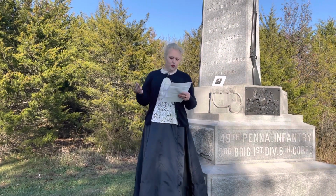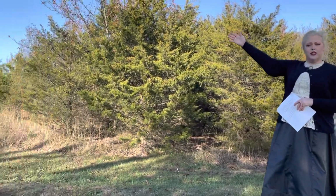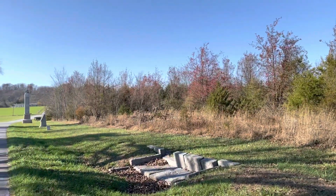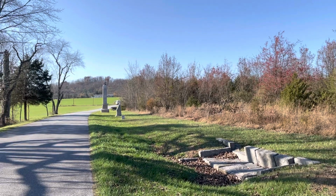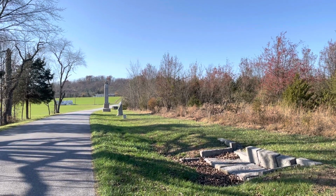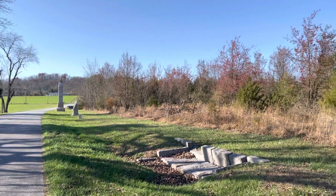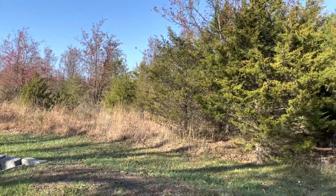So over to our right is where we will approach Little Round Top. And from what I can gather and understand, it appears that they went over to the area of Little Round Top, and that's where they built some of the breastworks that we will see over there when we take a drive to that area.